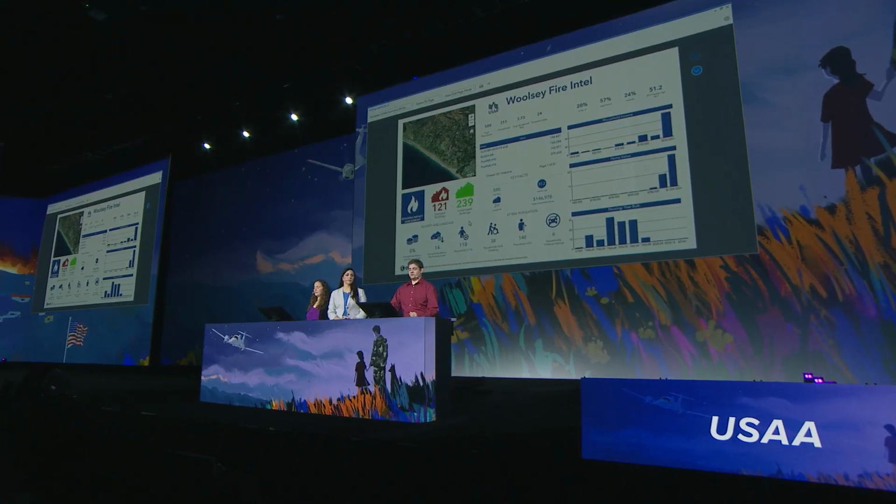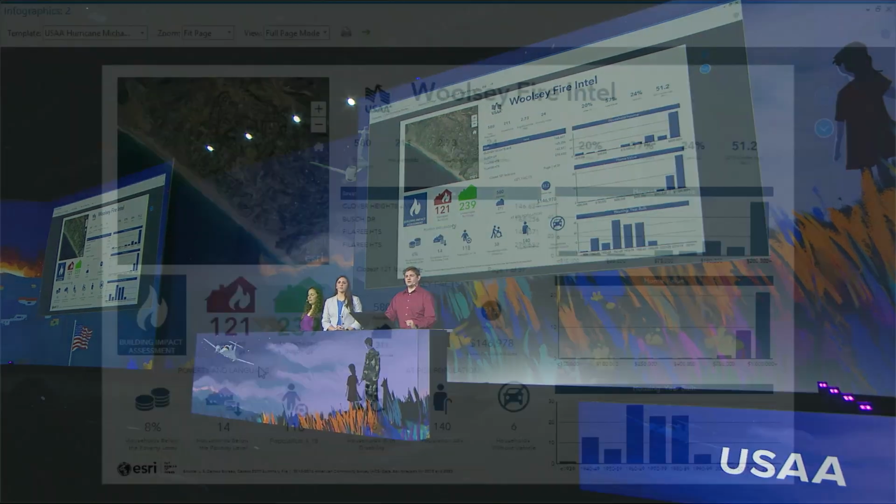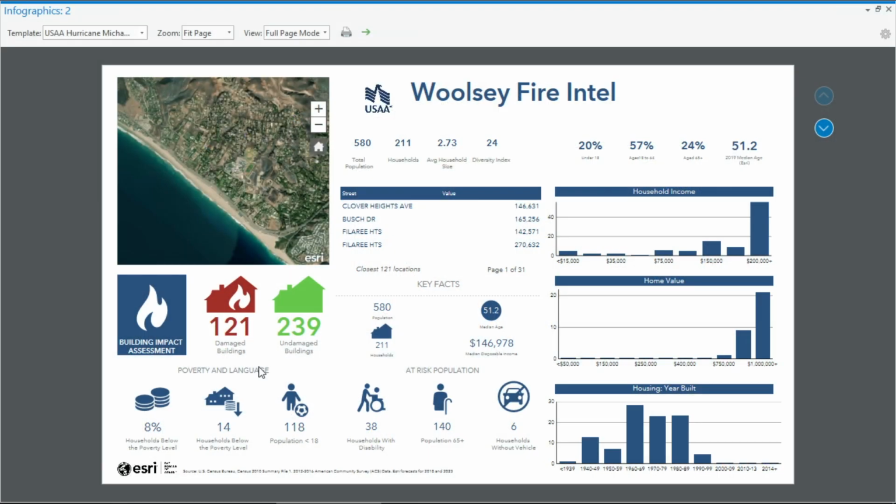We often deploy mobile response units to these areas. In this intel report, not only can we discover the number of buildings that have been damaged, but we can also take a look at the at-risk population, like the number of elderly or children. As situations are rapidly changing, this intel helps us make decisions faster.